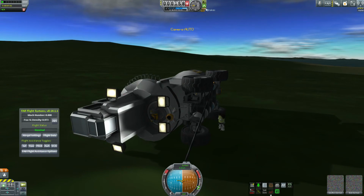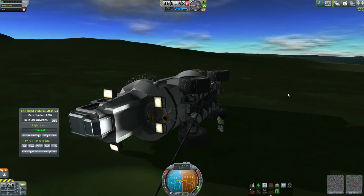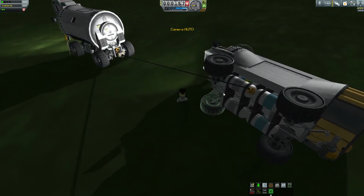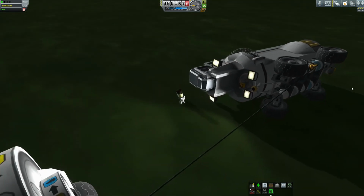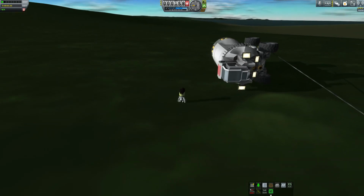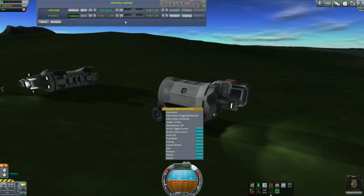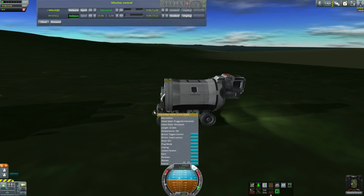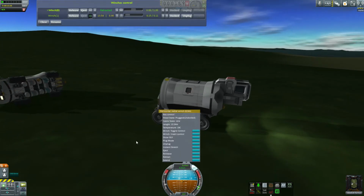Set the brakes on our stricken rover. And he decides to get the heck out of the way because he really doesn't want to be there if this works as planned. A little bit of maneuvering shenanigans cut out, and change the speed of the winch here using the KAS interface.